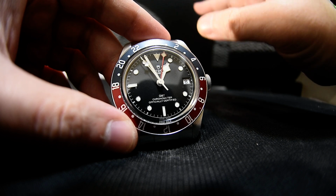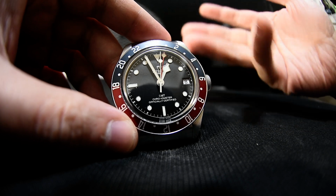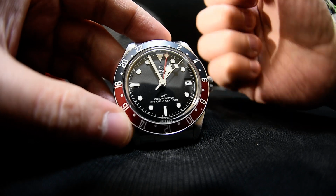I like a heavy watch. I feel that it's like wearing something solid. But then the thickness is also not a big issue, because at the end of the day, this is still a 41 millimeter watch. So it's not really a large watch.